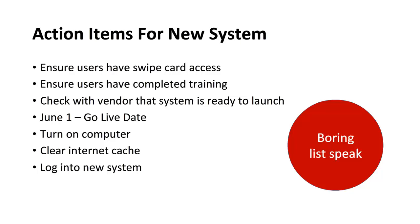So we'll talk like this, and we'll talk like this, and we'll talk like this, and then we'll talk like this at the end of the list. So here's an example of a technical slide with some boring action items. So here's just an example of me reading this, and this is like boring list speak. This is not what you should do.